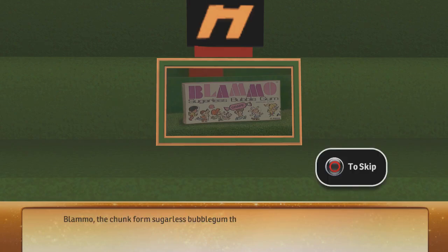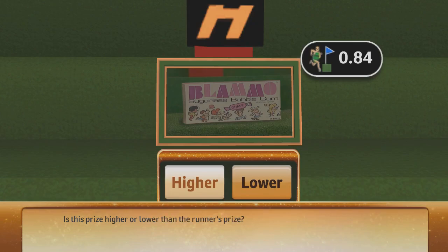Blammo, the chunk form sugarless bubble gum that many kids like. It's extra thrifty too. Blammo sugar-free bubble gum.